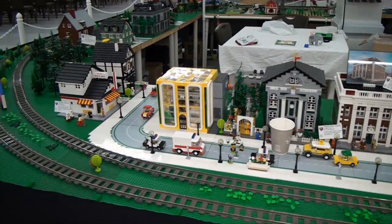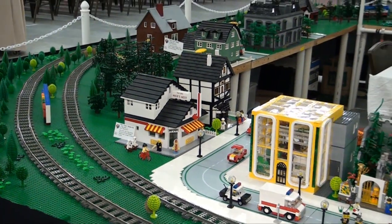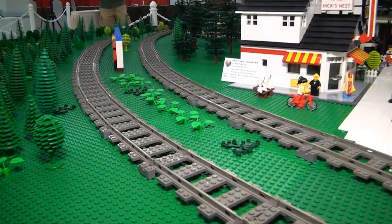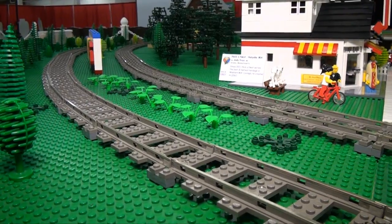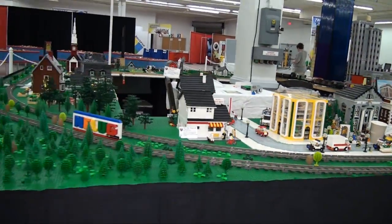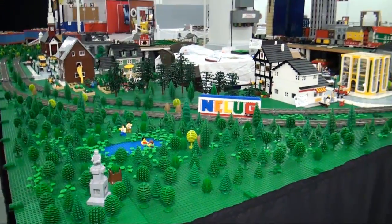Now, something we should take a moment to appreciate very quickly is these broad curves. This is when you take straight tracks and flex them to the maximum that they can, while still retaining the 9-volt track electrical connectivity, just to have those really broad curves so that the trains can take them at a higher speed than on an actual LEGO curve. Really cool. This is a great display from many members who contribute to this. And once again, this is NELUG, the home LUG here, since we are in New Hampshire. They're showing up and doing a fantastic layout. Very nice. So keep moving down here.